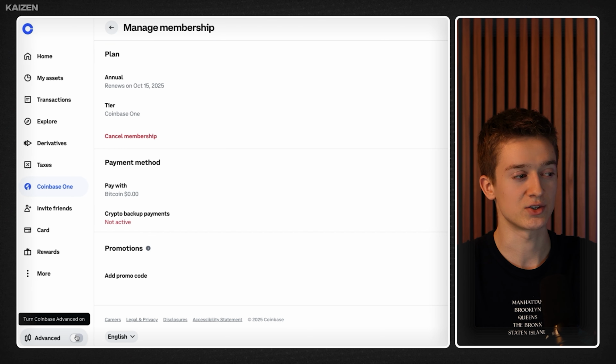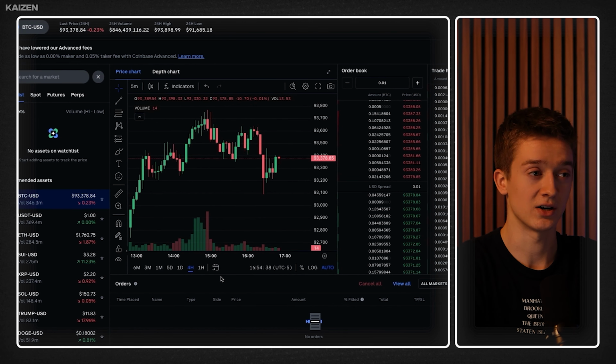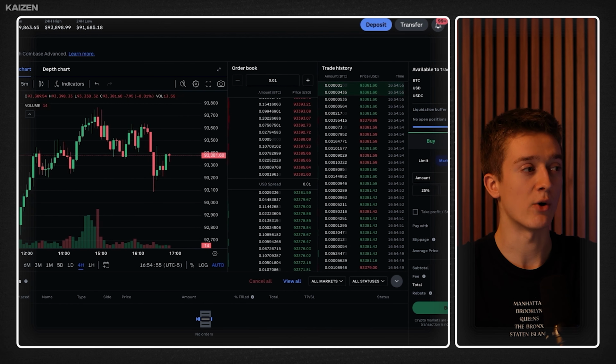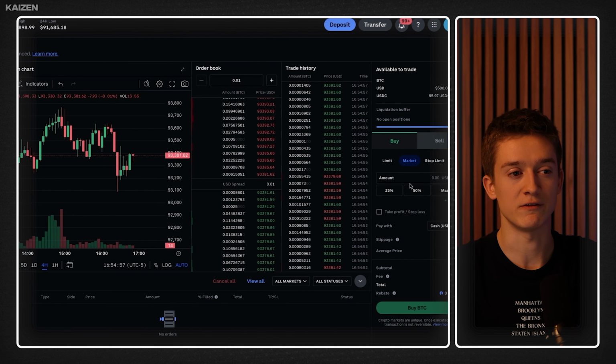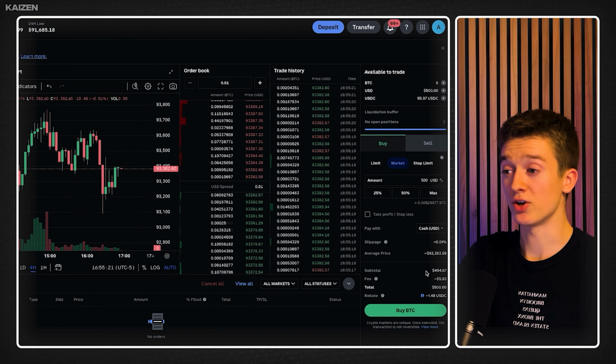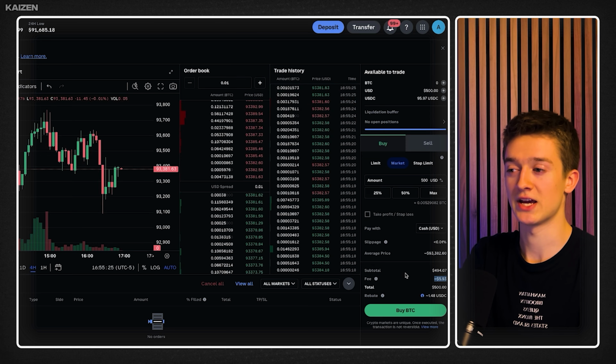Now, another way you can save and avoid paying fees is this Coinbase Advanced you'll see on the bottom left side of your screen. Once you switch this on, you'll see a completely different user interface meant for advanced traders. Now here you can either trade spot or derivatives, but in this case, if you wanted to buy Bitcoin at market price for $500, you can see here the fee is substantially lower at approximately $5.93, comparing that to $9.20 on the example before this on the Coinbase homepage.